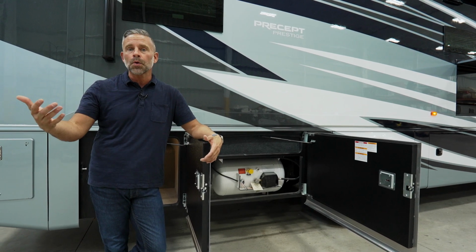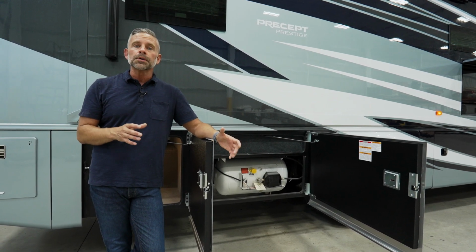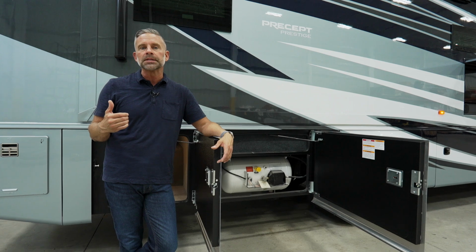For tank sizes, go to our website. We list all that stuff there. Varies by floor plan, so I won't rattle that off here. This Precept Prestige, also you'll find a beautiful full fiberglass rear cap. Provides aesthetics, but then also some insulative properties as well.